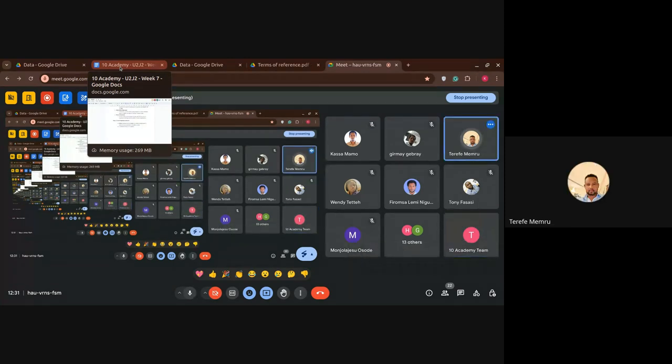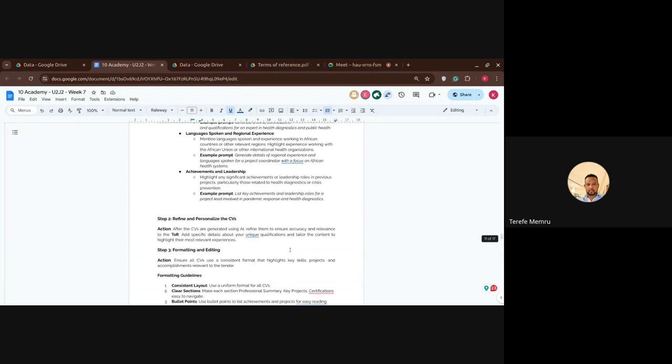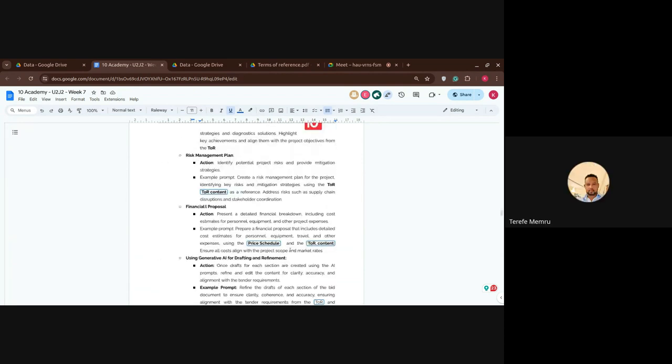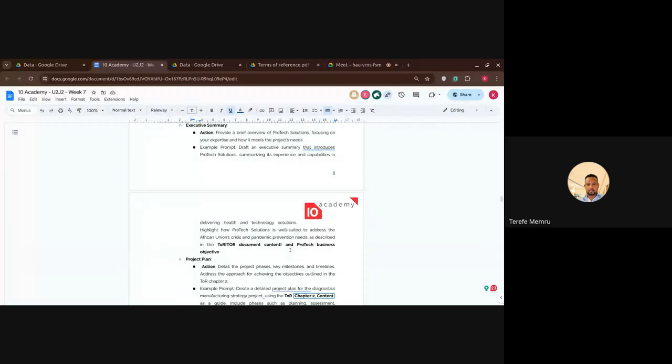Yeah, thank you. Just to be clear, what is the difference between the terms bid and tender? Can we say that a bid is a document for a tender?